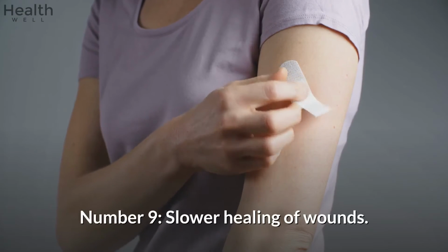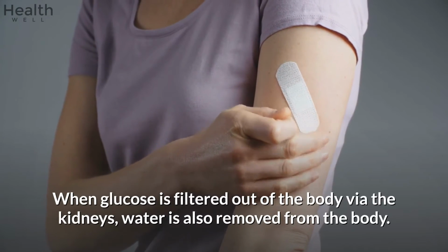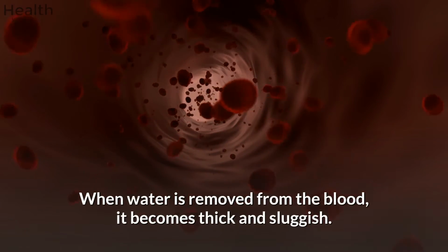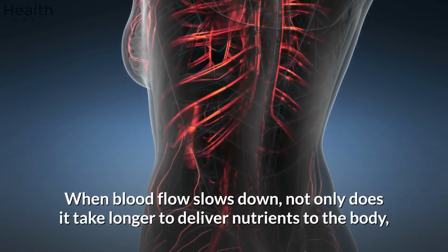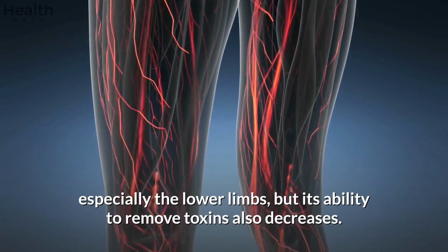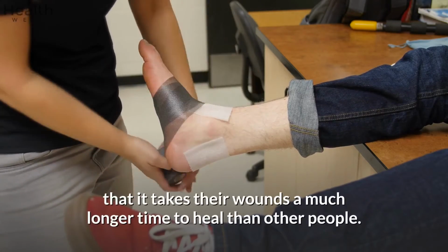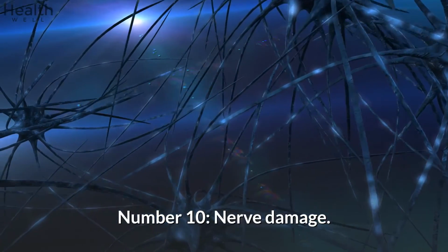Number 9. Slower healing of wounds. When glucose is filtered out of the body via the kidneys, water is also removed from the body. This water is pulled from the blood and cells in the body. When water is removed from the blood, it becomes thick and sluggish. This also causes a decrease in blood flow. When blood flow slows down, not only does it take longer to deliver nutrients to the body, especially the lower limbs, but its ability to remove toxins also decreases. This is why people with prolonged hyperglycemia find that it takes their wounds a much longer time to heal than other people. Number 10. Nerve damage.